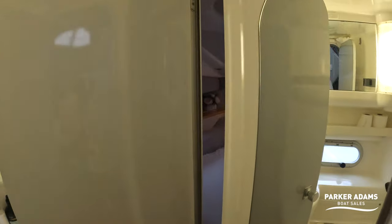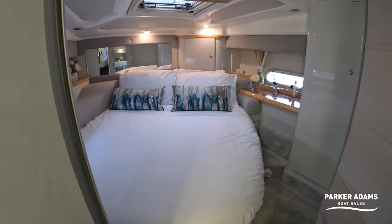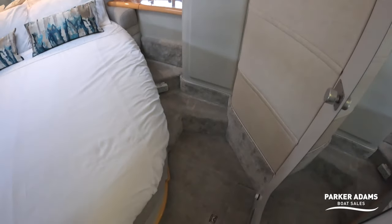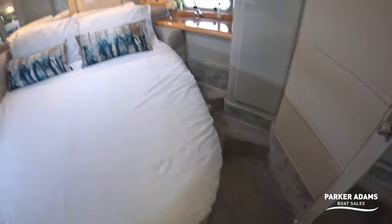I didn't plan that very well, did I? I can open that one. From that door there, you can open up and then you've got access into the master cabin. Now the master cabin is an offset bed, but I think it's a really good size. And in fact, for changing, you've got quite a good space here. I'd say that's comparable to most 40-foot flybridges.